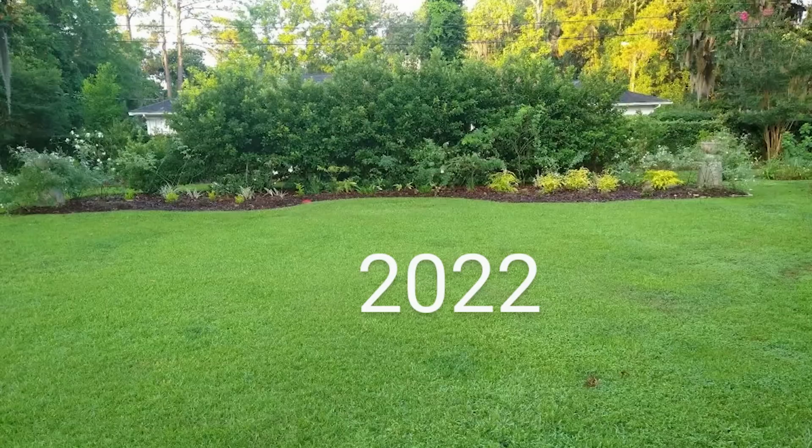But this property has been amazingly transformed since 2018, and they've done a good job of documenting it in photos during that time. Thank you so much for sending these in.